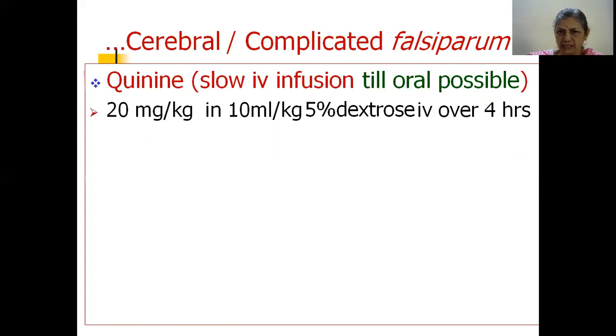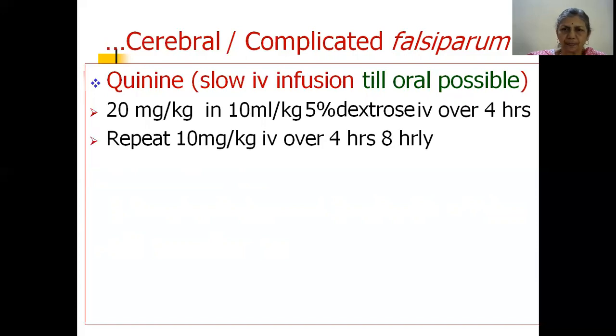10 ml per kg for a 50 kg man. So it is 500 milliliters of 5% dextrose. So 1000 milligrams of quinine would be added to 500 milliliters of 5% dextrose, and this entire 500 ml would be infused slowly over 4 hours. So it's always given as slow intravenous infusion in 5% dextrose.